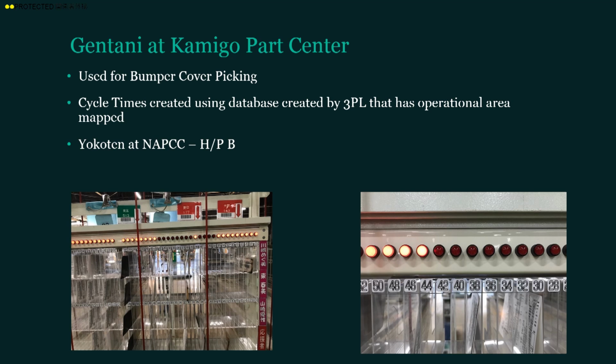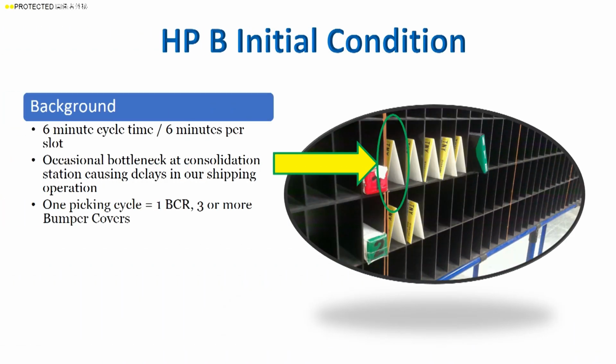Their cycle times were created by a database from a third party. The operational area was mapped, and this was a great Yokoten opportunity for NAPCC in home position B. The initial condition in home position Bravo was one where we only had one cycle time, 6 minutes per cycle, 6 minutes per slot. This was coupled with an occasional bottleneck at our consolidation station.